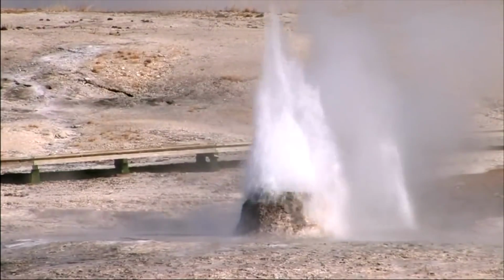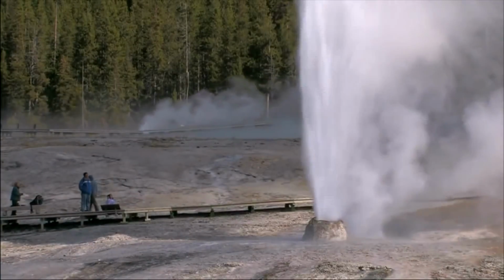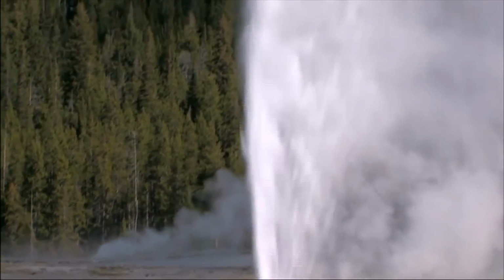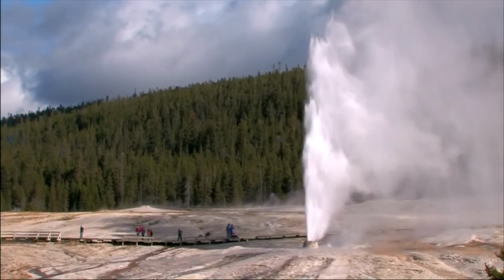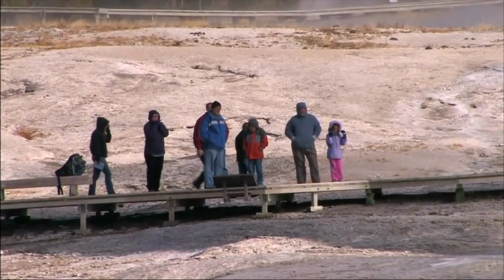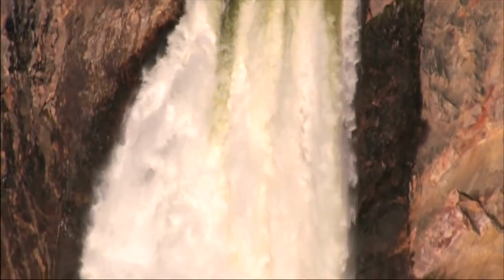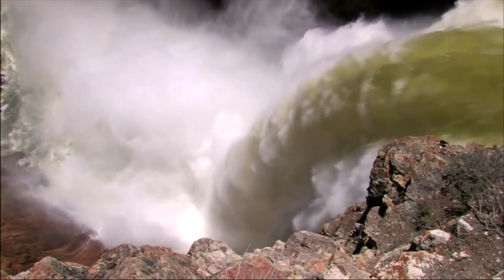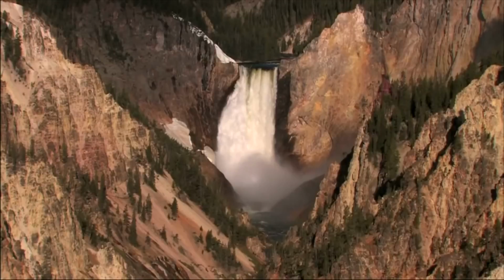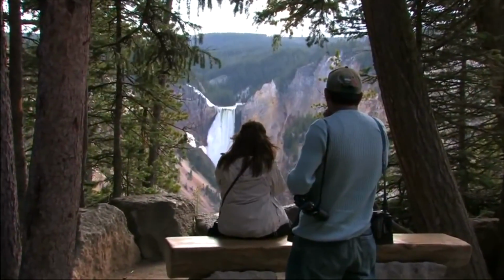Beehive Geyser is so named because of the similarity of its cone to a beehive. It is a major geyser erupting with a jet-like plume. There are scores of famous and fascinating natural features to behold here. Lower Falls roars over an ancient flow of lava. At 308 feet high, it is twice the height of Niagara Falls. Set in its canyon of Yellowstone, this magnificent waterfall is one of the grandest sights in America. A network of hiking trails lead to great viewing spots to just sit, relax, and take it all in.